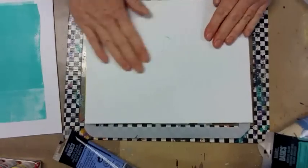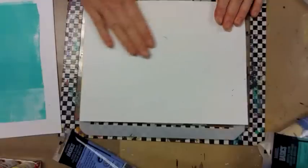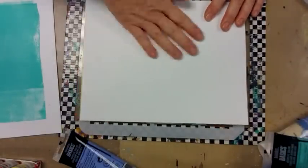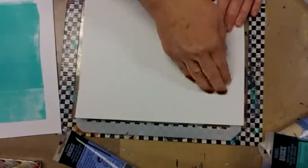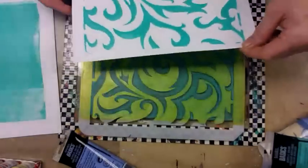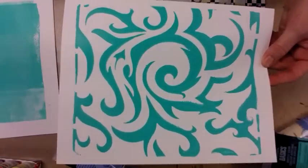So this iStencil, I really like this pattern. Of course, I like all the patterns I have because I bought them, or a lot of these actually. To be honest, the majority of iStencils I have were given to me by Sherry to do the demos, and I love this swirly pattern.